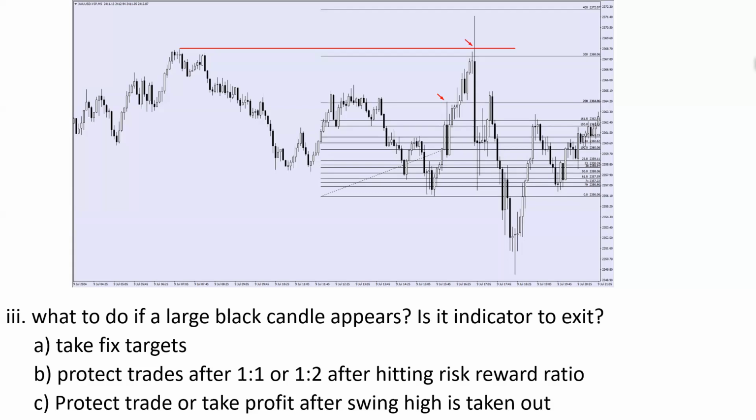If you think that this trade can actually go much further, by all means, whenever you have a 1-1 or a 1-2 risk reward, then protect your trades or take some off the table. It's about money management. Okay. But one of the best ways that I personally do is this. Okay, this was an uptrend, and then what we saw was a consolidation right over here. So I've been talking already. Whenever we see an uptrend and consolidation, this thing can move up.